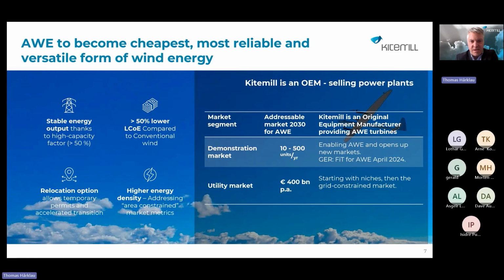This value proposition is the one that is the most dependent on system scale, as bigger kites will fly slower and it will be safer to fly them or coordinate them closer together. But we already have a roadmap of achieving significant energy density increase by the second commercial model. And that would open up the space constraint market, which is very dependent on site utilization. That's a complex market segment.